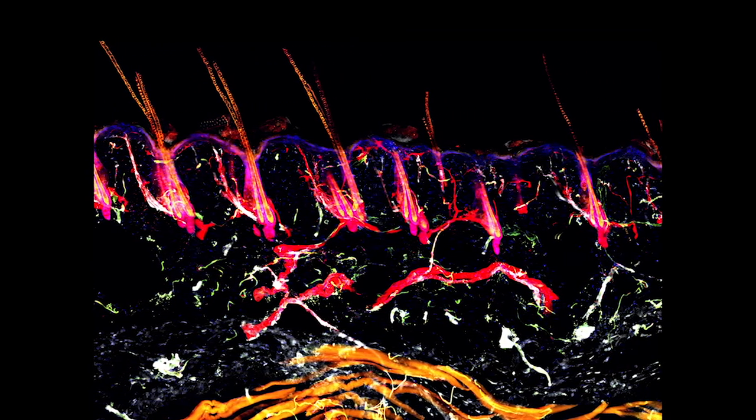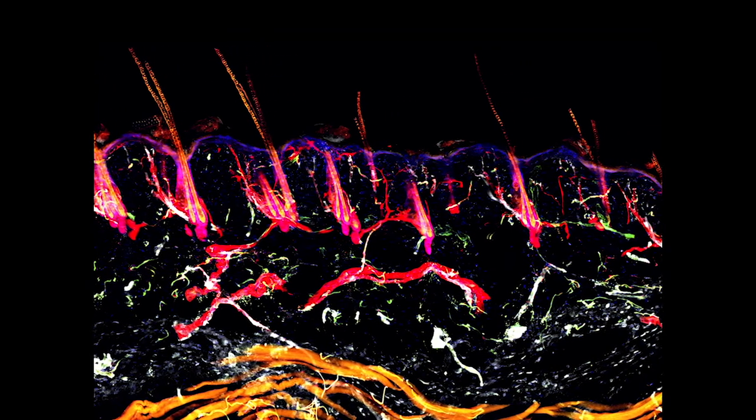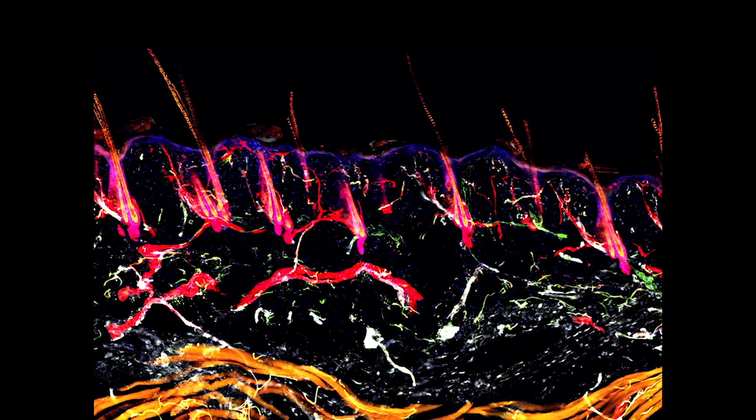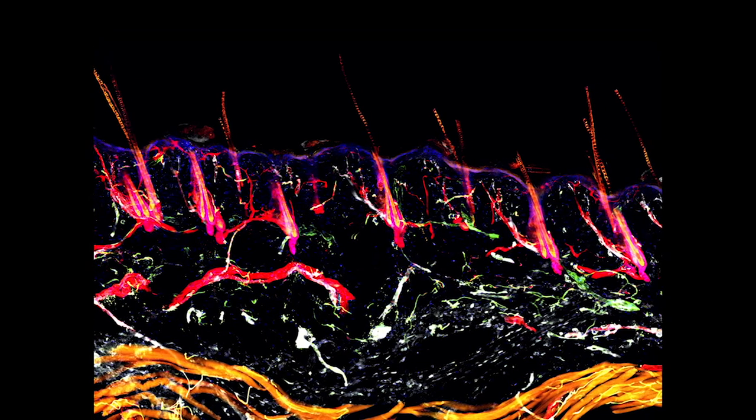The dermis also harbours specialised structures such as hair follicles, the erector pili muscle, which is responsible for making your hair stand on end, and sweat glands. Reciprocal communication between cells in the epidermis and dermis is integral to skin development and repair.